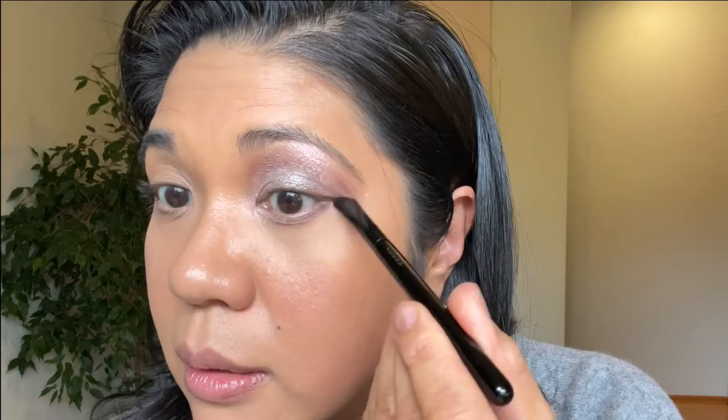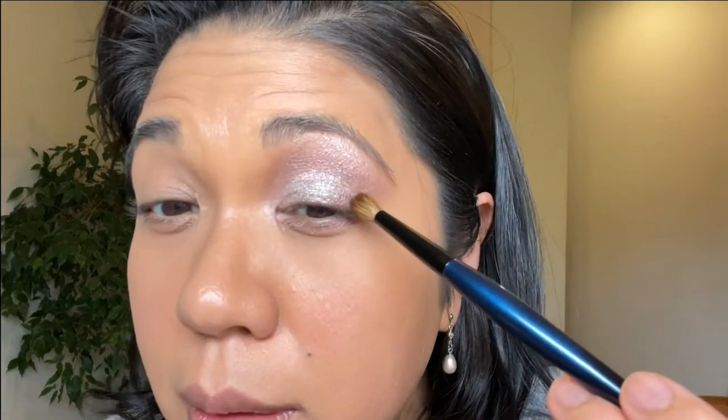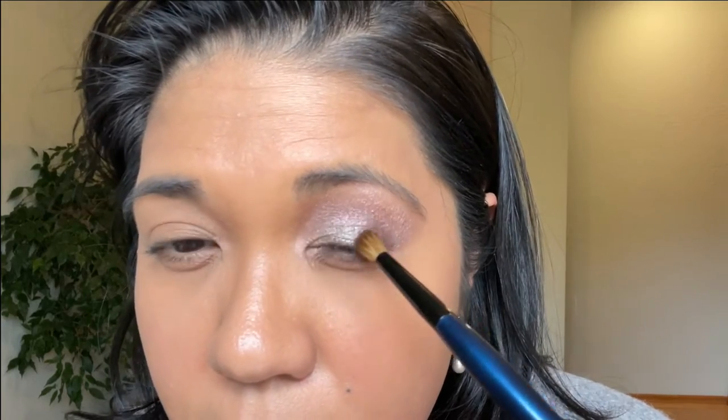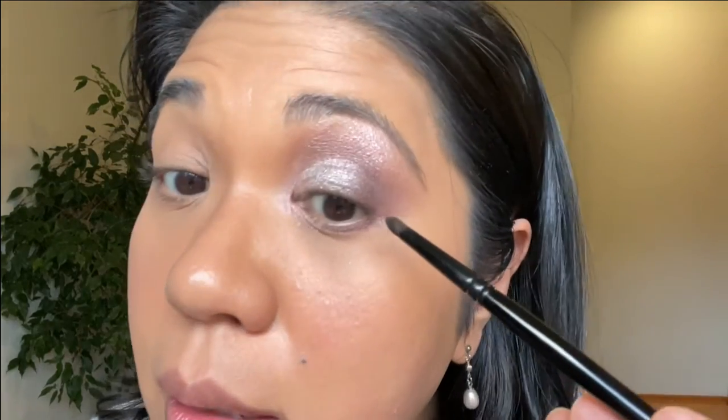Taking this Suku brush that I got in recently, I will probably take this shade here. And then I'm taking my tried and true Sonia G Mini Booster. I love this for my crease and the outer V. And I'm just dabbing into that deep shade. And then I'm taking a Wayne Goss 05 brush and taking that same shade, the deepest chocolate shade, and I'm going to lightly dab it underneath.